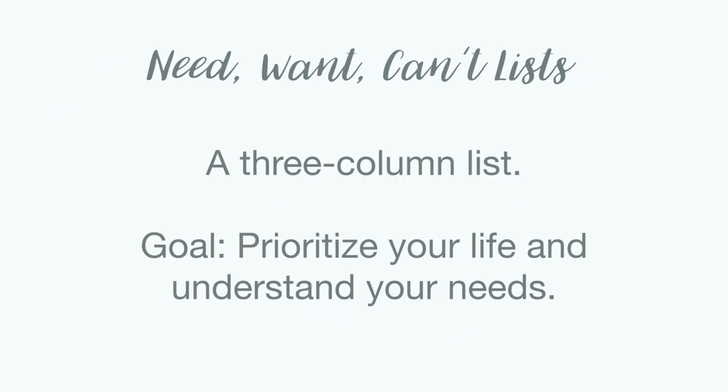Our next journaling type is a need, want, or can't list. And this is something that you've probably seen me talk about a lot because I love need, want, can't lists. I came up with them for my book, Body Love, 10 Steps to Profoundly Loving Your Body. And I use them in every single aspect of my life. They're really great. And I love them because they're simple. All they are is a 3-column list with need, want, and can't at the top of those 3 columns. And the goal is to prioritize your life and understand your needs.